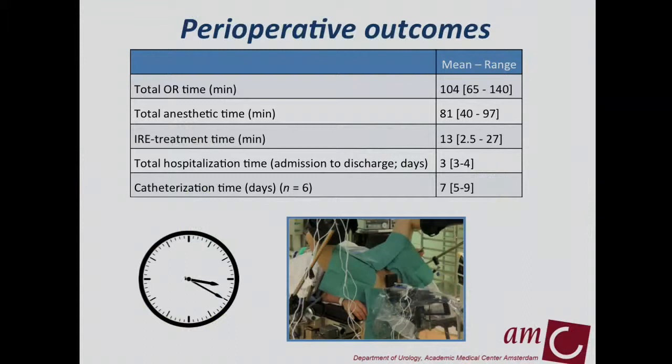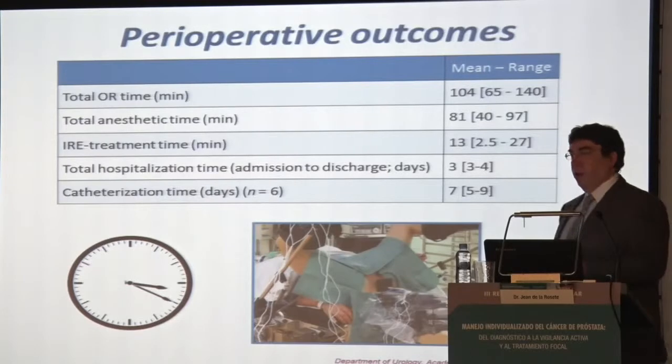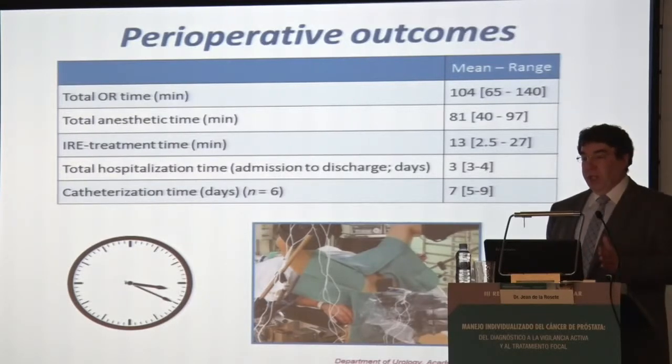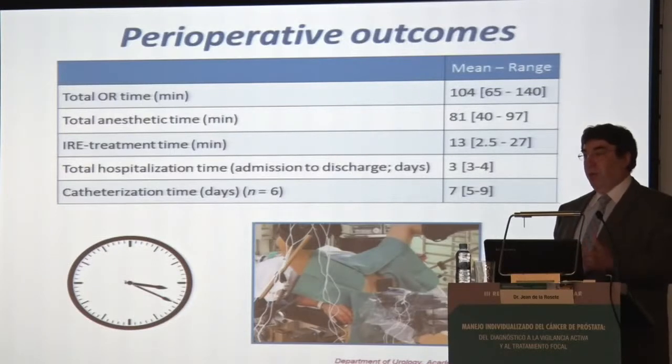If you look at some of the parameters, you can see that the OR time is roughly 1.5 hours. You look at anesthesia time, but the whole procedure as such with the IRE is only 13 minutes. So if you have a team that is really ready to work on this, you have to keep in mind that you will have to work, depending on prostate size and the preparations, in and about 1.5 hours. The total hospitalization in these first 16 patients, including the day they were admitted, the day of treatment, and the day they were going home, was 3 to 4 days.